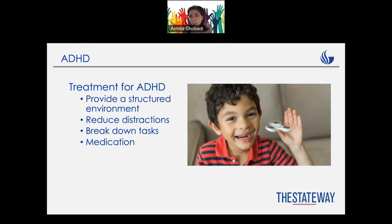Another one is medication. In some cases, medication is necessary because of many reasons, but one of them might be because of lack of biological resources. For example, their prefrontal lobe didn't develop well, so they have to take some sort of medication to elevate the pain. So medication might be necessary. Again, every child with ADHD is different from another, and we have to consider them as a unique case to address the problem.